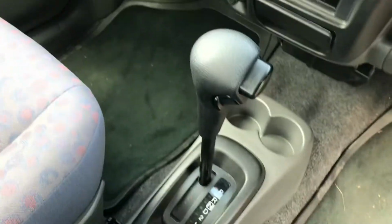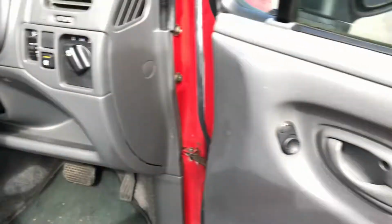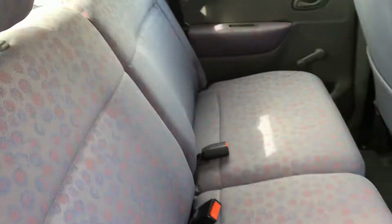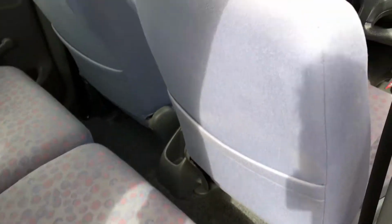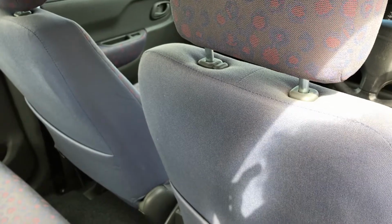Like I said, it's got the automatic gearbox which all works perfectly. Radio works fine, electric windows. The actual interior inside is in superb condition. There you have it. Chance to own a very honest, low mileage Suzuki Wagon R automatic.